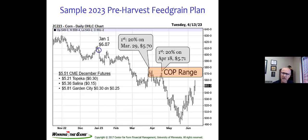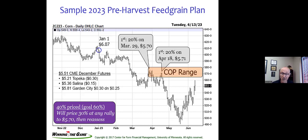So again, Topeka, that would give us a 521 price. Our estimated cost of production was like 550. And so really the market's not covering this right now. And so where are we? We've got two increments priced. We're 40% priced. Our goal is by now we should be 60% priced. So basically what we're going to do is try to do a catch-up.